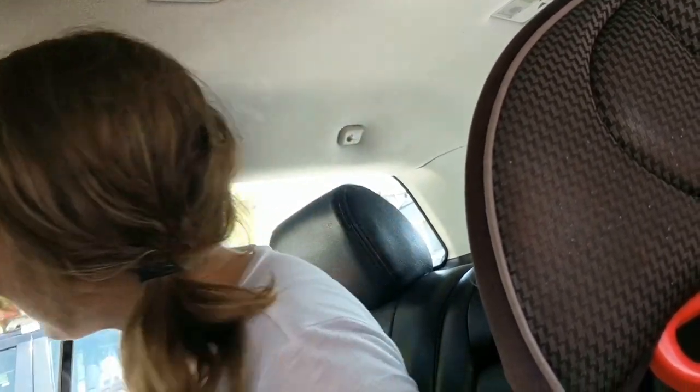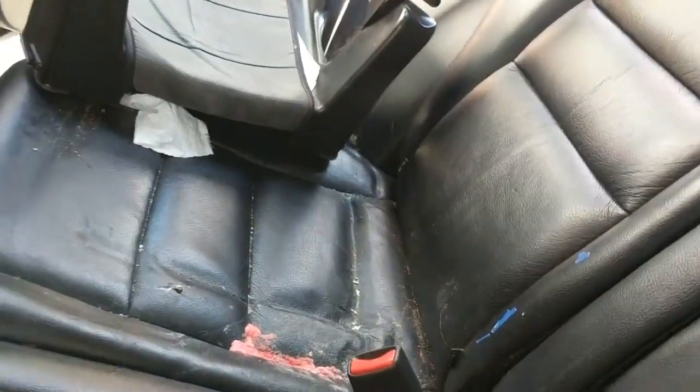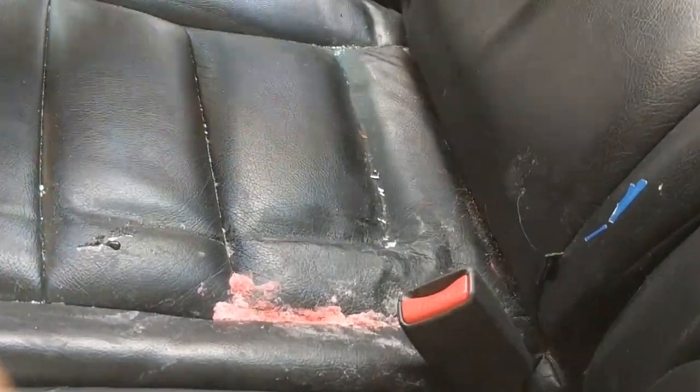Okay, so there's a mysterious something under the car seat there. Will you unveil it? This one? Yeah, so why don't you hop out? Let's unveil the mystery mess. We don't know what it is. There it is. Oh wow, my goodness. There's all sorts of stuff under here.